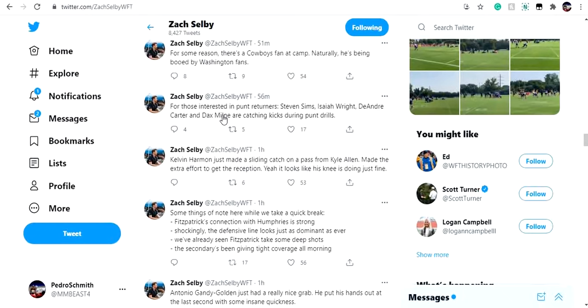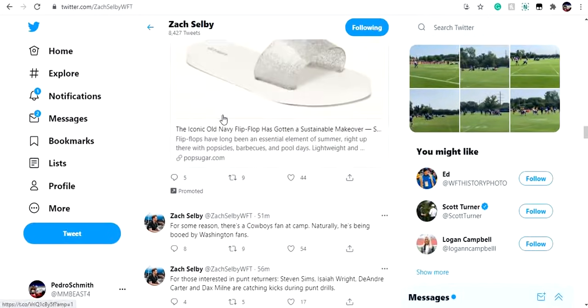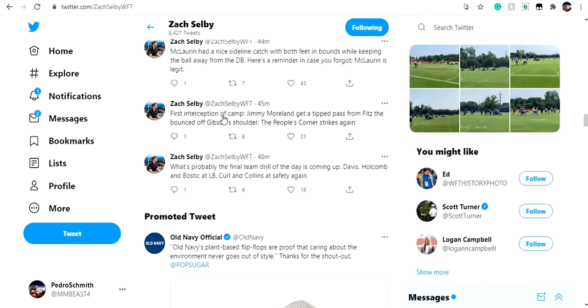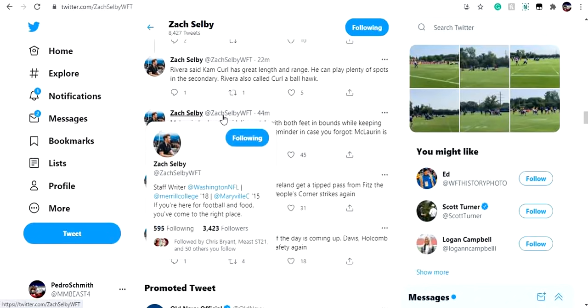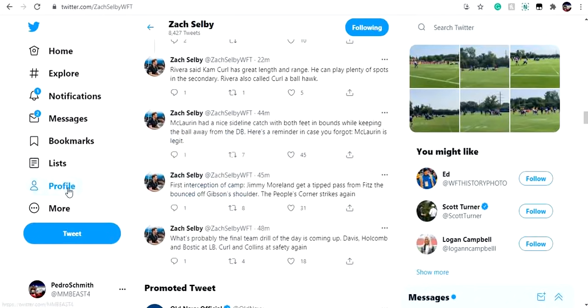I don't think Steven Sims is going to make the roster. I don't think Isaiah Wright is going to make the roster. Dax Milne has a chance to make it as that receiver / punt returner. And DeAndre Carter, maybe he can be a solid receiver for them, but if they keep him, it's going to be more for his punt return and kick return ability. So, those were kind of the big plays of the day. Jimmy Moreland had a pick off of Fitzpatrick, but it was a deflection off of Gibson.